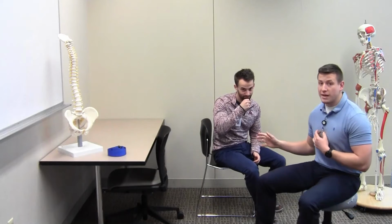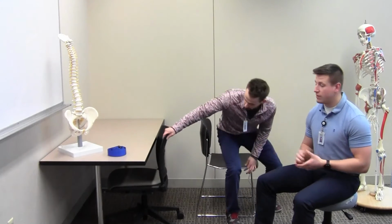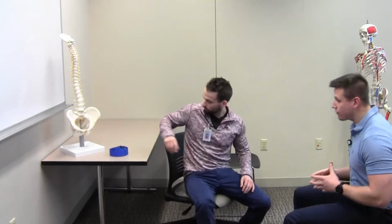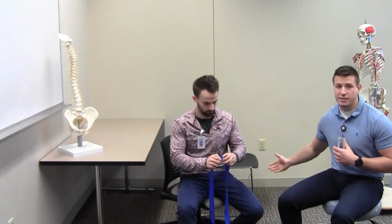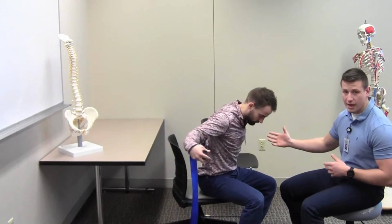All right, so you can perform that exercise. What we'll show you here for the second one is an alternative that you can perform. If you have a belt with you or something that allows you to wrap around yourself and use, that will work for this. This could be used if you don't have a chair that has a stable base on it. What you're going to do is wrap it around your back as Kyle's doing.